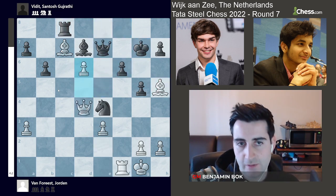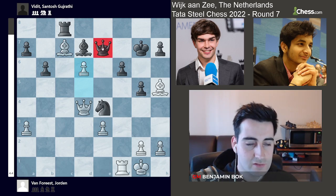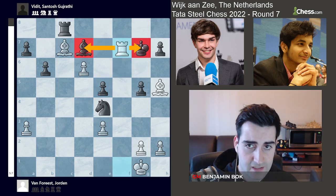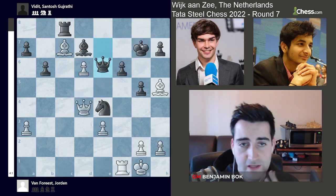And now came d6 by Jordan. And Vidit is only in trouble. This queen is under attack, and where do you go? You cannot go to e5 because Jordan's going to trade, and after takes, rook f7 check, hit the bishop, hit the king, and white is winning. So Vidit had to play queen e6.